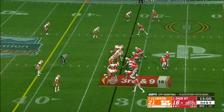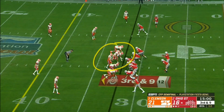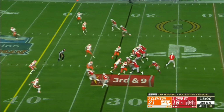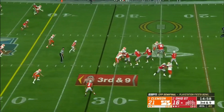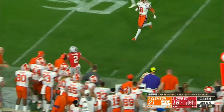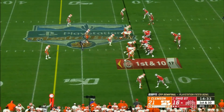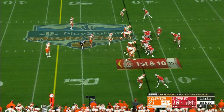They're showing blitz right up the A-gap. Simmons on one side there. Instead, they peel back, and Fields has time. He surveys and dumps it down to Dobbins, who makes the catch and is spotted at the 43. Finally, they convert on third down. There's been a drought.